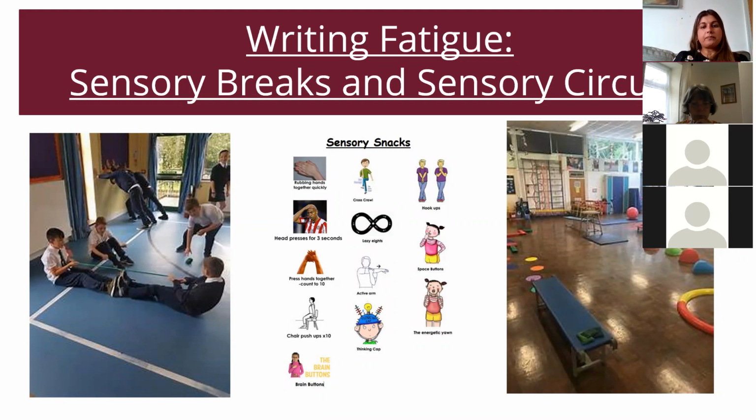Within the classroom, I also have created some sensory snacks, which you can see in the middle there, and the children can do them at any time. It's really lovely to see children, when they're doing their super write, put their pen down in the middle of it and start doing some of their sensory snacks to help with the refocusing. For those of you who were in education, it's the new brain gym. So we're using lots of activities to help with refocusing.